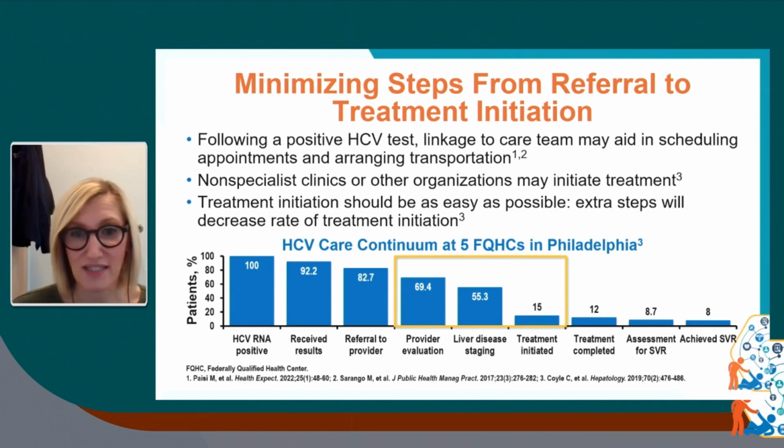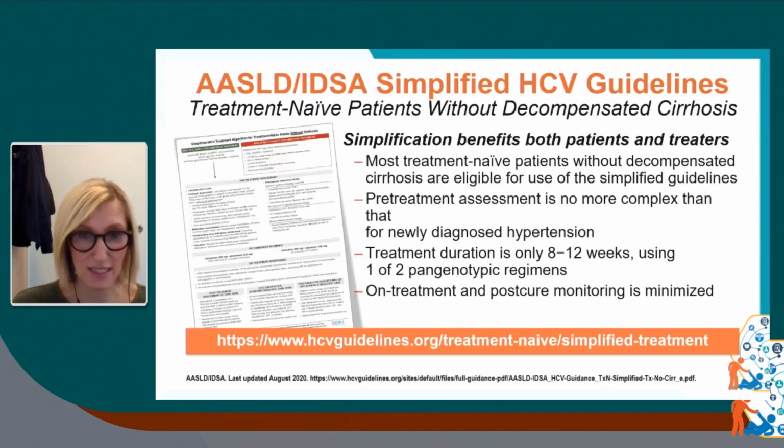Now, following a positive HCV test, a linkage to care team can aid in scheduling appointments and arranging transportation if testing and the site of treatment are not co-located. Non-specialist clinics or other organizations can certainly initiate treatment. We'll give you lots of examples of that today. Co-locating services in an FQHC is one way to do it. Co-locating services in substance use disorder treatment programs or syringe service programs are ideal. And really, treatment initiation should be as easy as possible. And any extra steps are really an opportunity for folks to disengage from care.